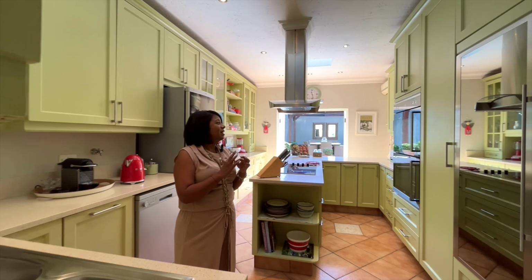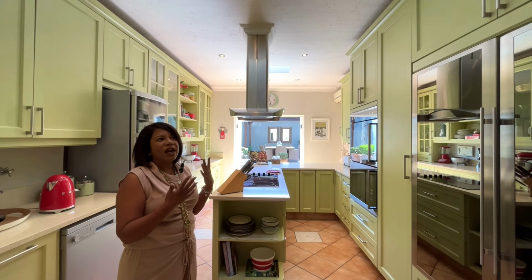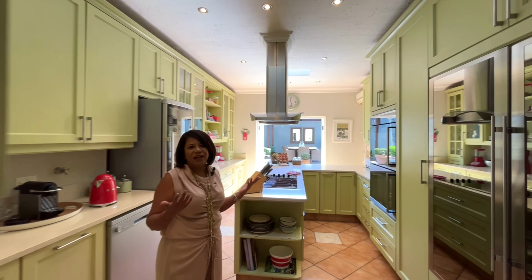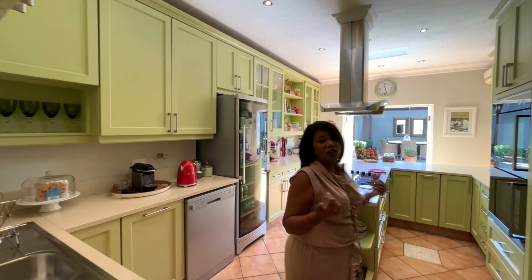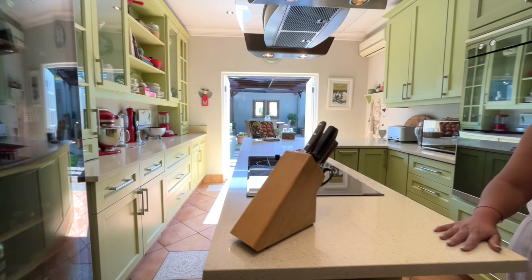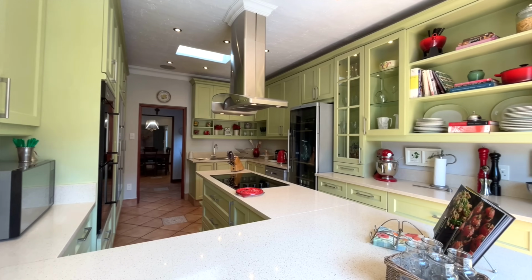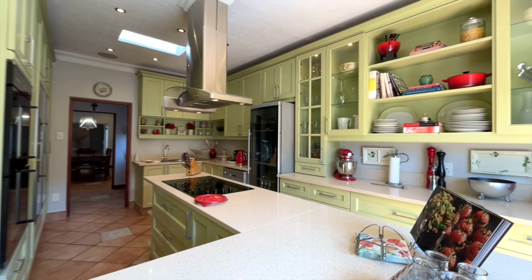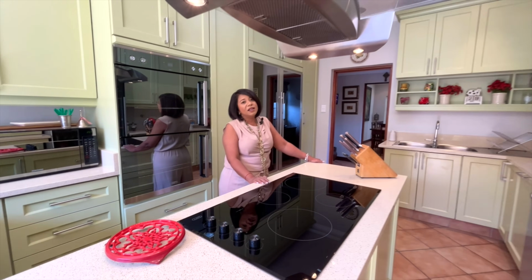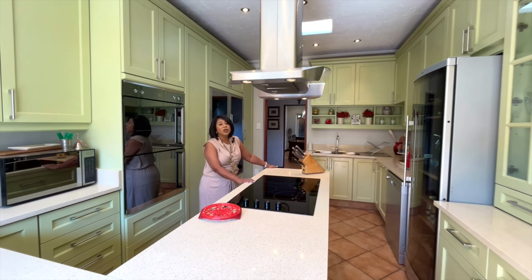It's built or painted in an unusual fresh green, which actually gives it quite a serene and calm feeling. This is a chef's kitchen. As you can see, it's finished off with Caesarstone tops, and we have an electric stove, which really isn't an issue for this house in terms of load shedding, because as you'll see, when we go through the house, there is a massive industrial generator that powers this house during load shedding.